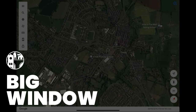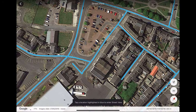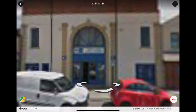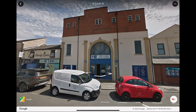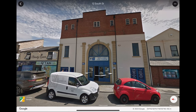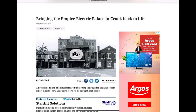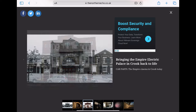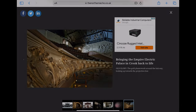When I started Revs, I was inspired by the frontage of Speedo. That's a car parts supplier in real life in Crook in County Durham. So it's not a Wesleyan assembly hall, but Speedo occupies one of the oldest surviving purpose-built cinemas in the UK, and it has a frontage that reminds me a lot of Revs. As a quick aside, the amazing auditorium is still in situ above the shop. Look up the pictures online, it really is fascinating.